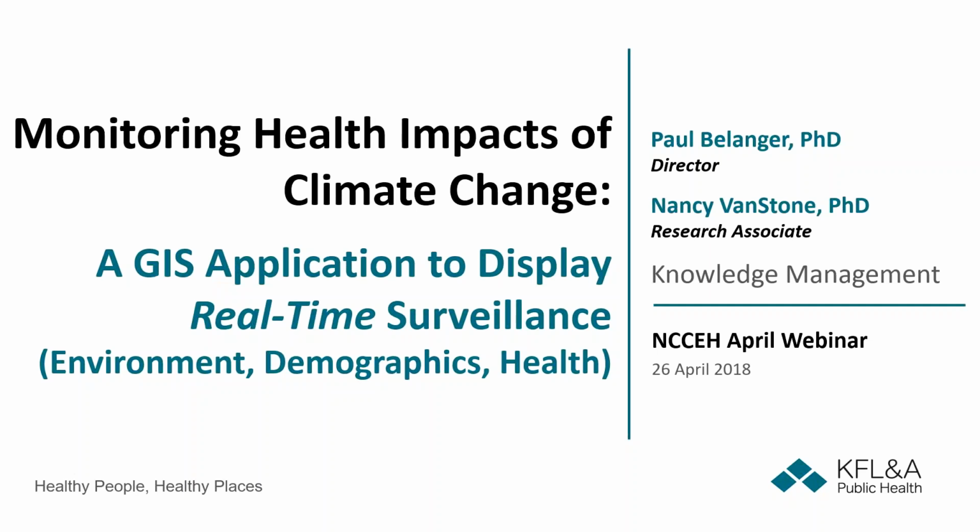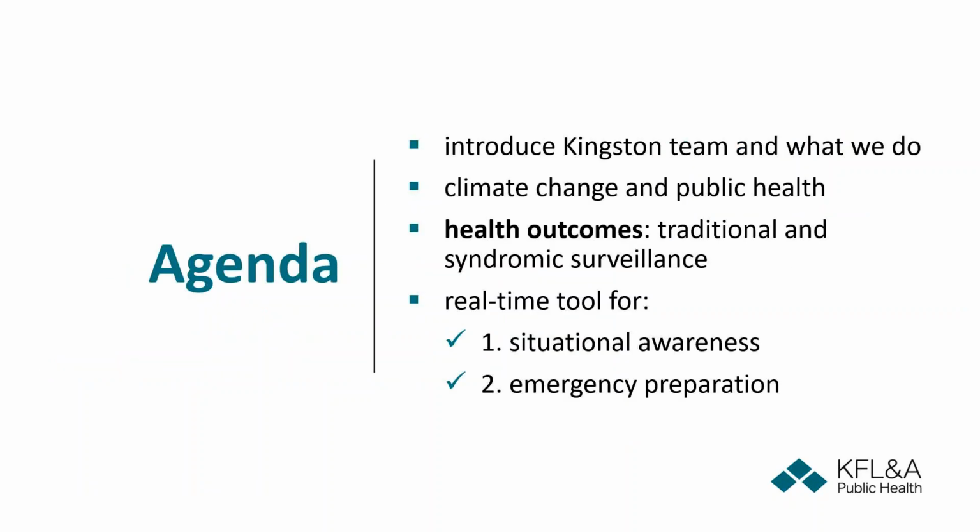real-time situational awareness that can guide public health action during a climate event, and also 2, for building capacity through emergency simulations. So just a quick agenda to get us all on the same page, show you where we're going to go with this.